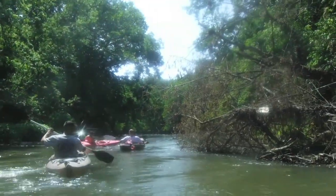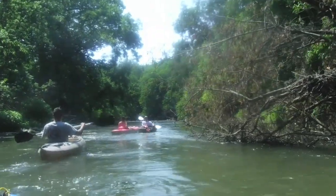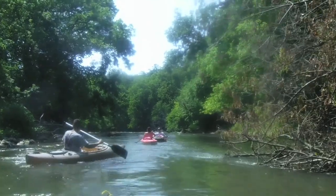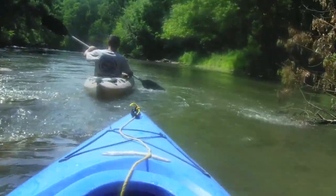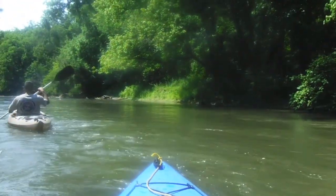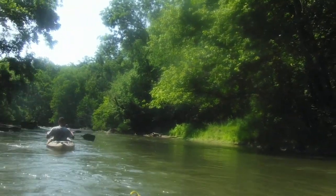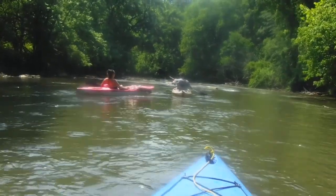Tree here that's messing with the current. Having to make our way around it. And we've got some rocks up ahead to dodge. One right there. Alright, at least we're back out in the middle now. Heading down to the next rapid. We're coming up on our next rapid.